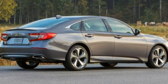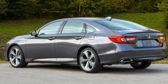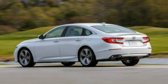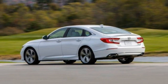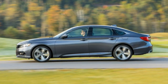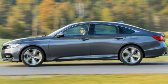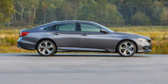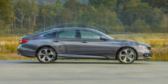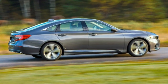A turbocharged 1.5-liter four-cylinder engine, 192 horsepower and 192 pound-feet of torque, is standard on all trim levels. It comes linked to a continuously variable automatic transmission, or CVT. If you're seeking a little more excitement, a turbocharged 2.0-liter four-cylinder, 252 horsepower and 273 lb-ft, is available on Sport, EX-L and Touring models. A 10-speed traditional automatic is paired to this engine. A 6-speed manual transmission is a no-cost option on the Sport model regardless of engine.